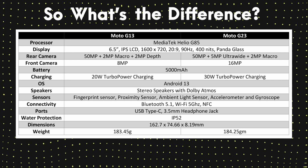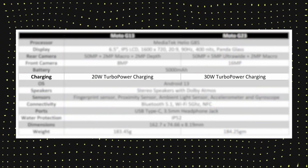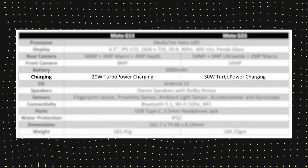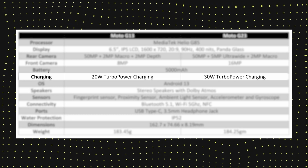So what is the difference? Well, there are two major differences between these two phones. First is the charging speed. The Moto G13 has 20W fast charging support, whereas the Moto G23 charges at up to 30W.